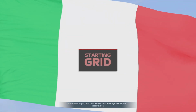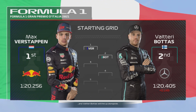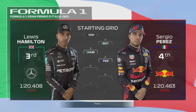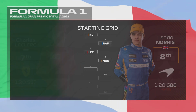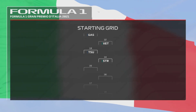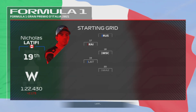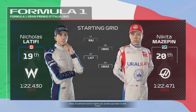Before we begin, let's take a quick look at the grid lineup for today's race. Max Verstappen put in a fantastic lap yesterday, and he starts from pole position, and Valtteri Bottas will line up alongside. Looking at the rest of today's grid, we have Hamilton, Perez, Daniel Ricciardo, the Rainmaster, Leclerc, Norris, Sainz, and Fernando Alonso, Gasly, Vettel, Yuki Tsunoda, and Stroll, Giovinazzi, Russell, Kimi Raikkonen, and Mick Schumacher, Latifi, and Nikita Mazepin. Now, it's almost time for lights out, so let's go down to the track.